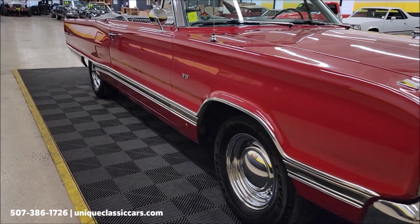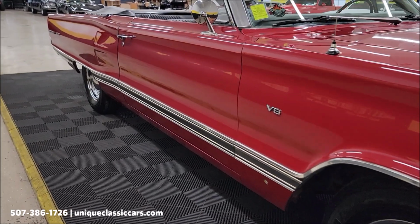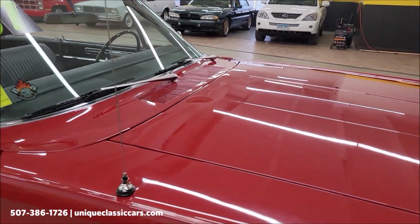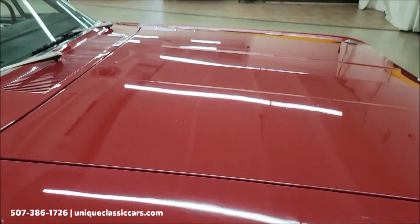Let's take a look down this passenger side. You'd see these panels nice and straight. Paint shows well in this car. Would I say it's perfect? No, there's a few spots where there's a touch up here or there I noticed on the hood. But overall, it's one that's going to turn some heads.